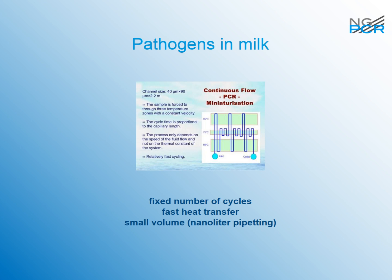Now, it has a number of advantages and a number of disadvantages. The big advantage, of course, is fast heat transfer. So with these chips, you are able to perform PCRs in minutes rather than hours. So that's the big advantage. One of the disadvantages is it's always a fixed number of cycles. You cannot vary the number of cycles. So if you want to do qPCR, real-time PCR, you are still at a fixed number of cycles.